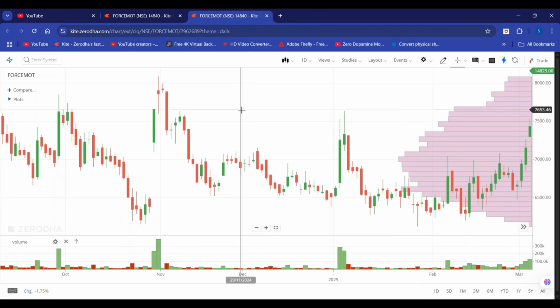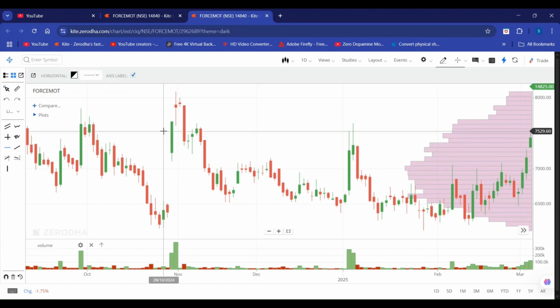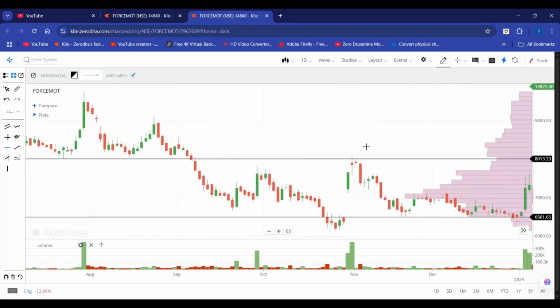So in the month of November you see this huge markup of prices, right, where we see that the stock has moved a long way. You see this thing coming up right now. You see this influx of volume.